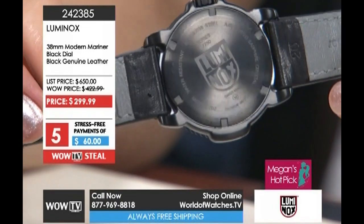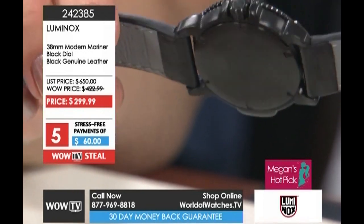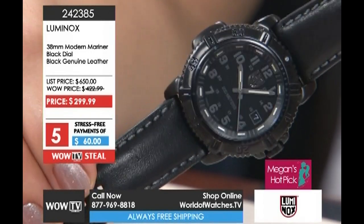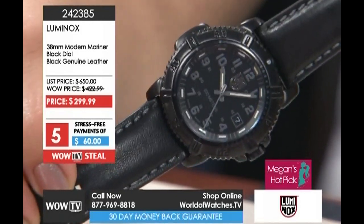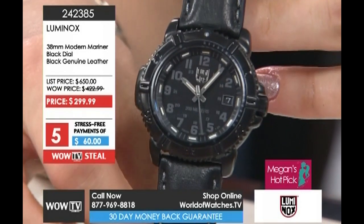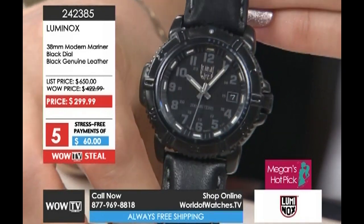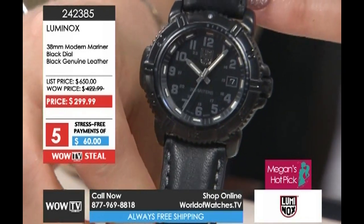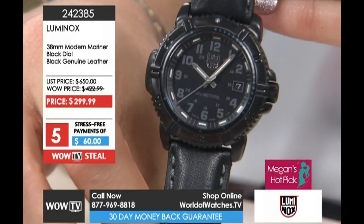Now I'm showing you the screwed-in case back where you can see that not only is this a Swiss-made watch, it's also a 200-meter professional-grade dive watch. So now we've got a watch that, on a leather strap, Swiss-made, I could wear with jeans, I could wear to the office, or I could wear with a bathing suit while scuba diving. This is the kind of watch that once you put it on, you never have to take it off.